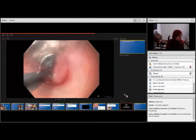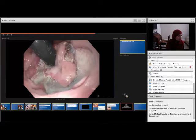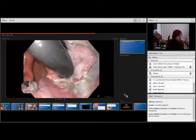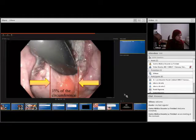As the last step, prophylactic hemostasis of the vessels in the muscularis propria layer was performed using a coagulation grasper. Shown here is the final outcome in the retroflex view. As noted here, we have avoided the 15% of the circumferential area that was initially marked in the beginning of the case.